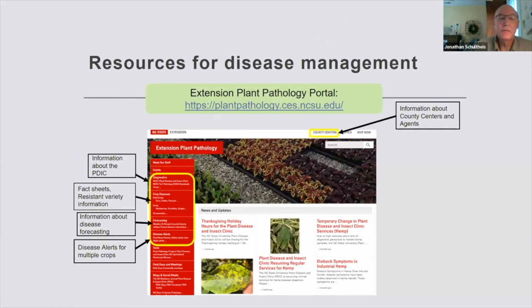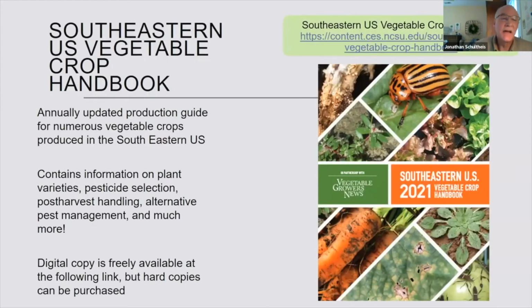There are different resources for disease management in general, and there's an extension plant pathology portal, and the link is listed there. You can get information not only about Fusarium wilt, but also other diseases and how to manage them and what to look for. And then there's also our Southeastern Vegetable Crop Handbook, which gives information on plant variety recommendations, pesticide selections, post-harvest handling, and other management practices. So these are available. The new one, the 2022, I didn't put up, but the 2022 is out. Hard copies are being distributed. Some have been already and will continue to be hopefully this month, but there is also a digital copy available online.